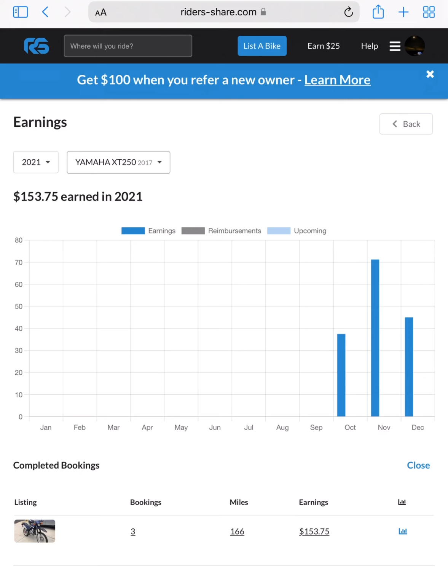So if you don't know about RiderShare, it's a place just like Turo or other apps, Airbnb, except that you get to rent out motorcycles. So in this case, I said, you know what? I use my motorcycle maybe once a month, twice a month. It's just sitting in my garage. Let me make some money. Let's see if it's going to be popular.